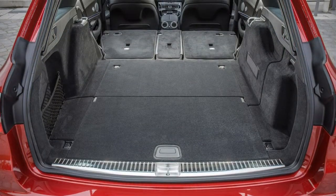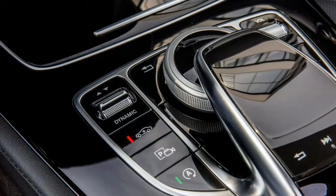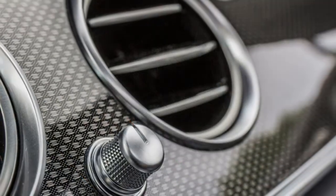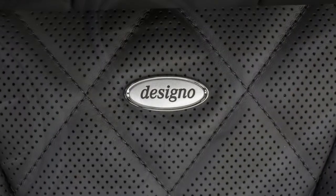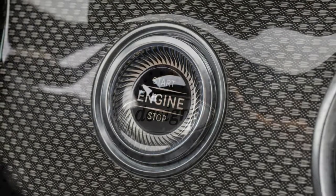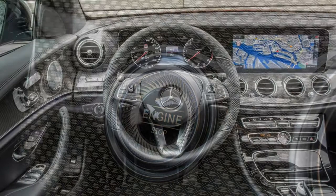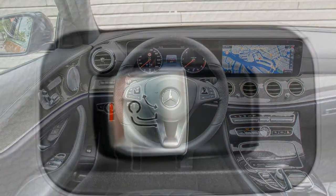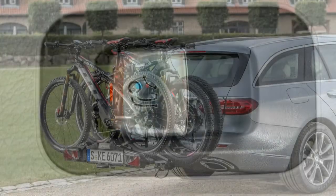In May 2017, order books opened for the stupendously rapid E63 and E63S versions of the E-Class estate. They both make use of a 4.0-liter V8 twin-turbo petrol engine. The standard version has 571 horsepower and 750 Nm of torque for 0 to 62 miles per hour in 3.6 seconds, while the S gets 612 horsepower and 850 Nm for a 3.5-second dart to 62 mph. Top speed on both is limited to 155 mph unless you specify the AMG driver's package.